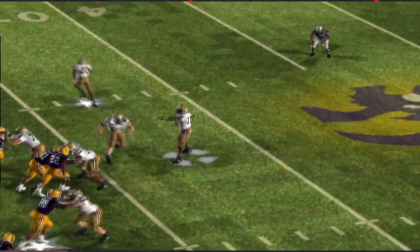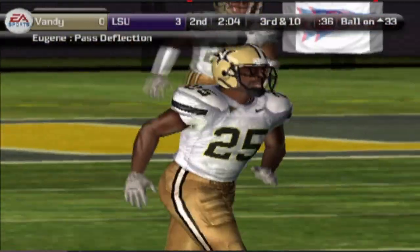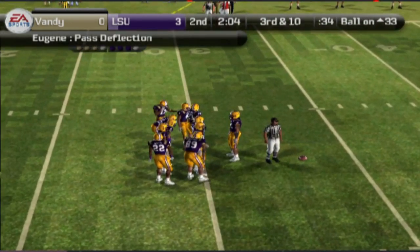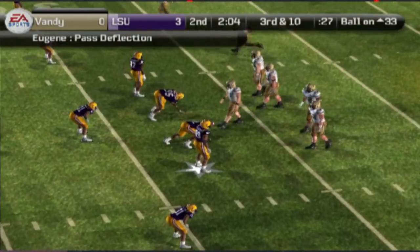Smith, back in the gun, steps up. He's looking down the middle. Incomplete, almost picked off. It was the safety that almost came up with a big play. Not a very good read here by the quarterback. Kirk, I don't think he even saw the safety. But this offense is lucky that he couldn't hang on to the football. It's third down and 10, ball on the 33.